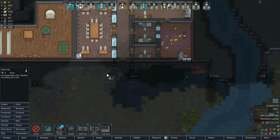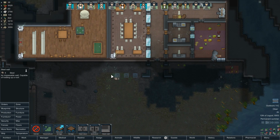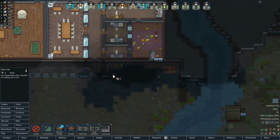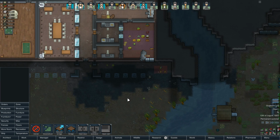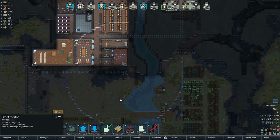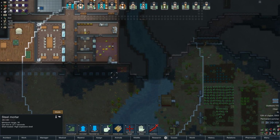So why don't we try doing the same thing we did before, where we had a position for all of our shooters to go to. And I also want to put a layer of auto turrets somewhere. I kind of moved the mortar here just as a backup. Maybe we can put this... I might reinstall it just a bit over like this.